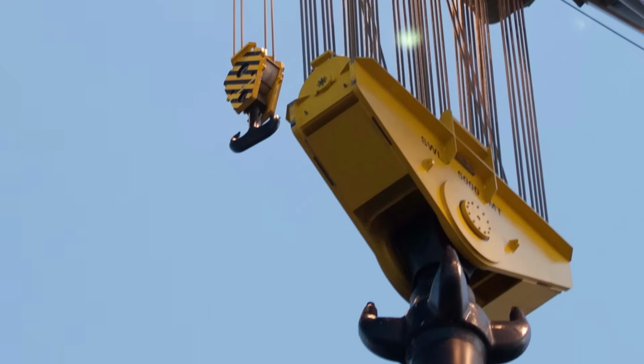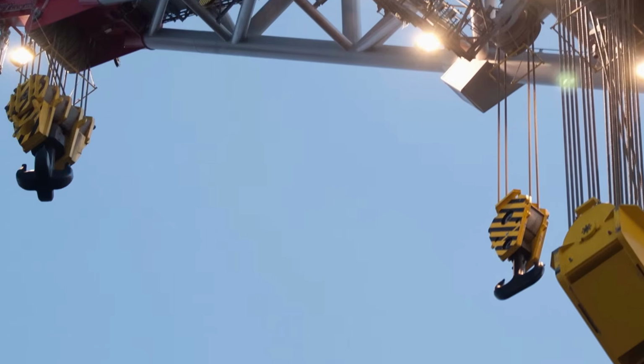If you use the trolley, you can keep the boom at the same angle, and the trolley just moves along the boom. So you don't have to move that slow boom, you can just use the trolley. That works quite fast.